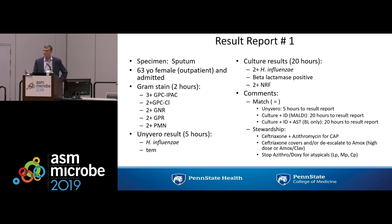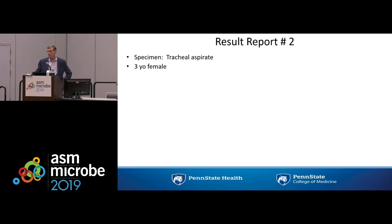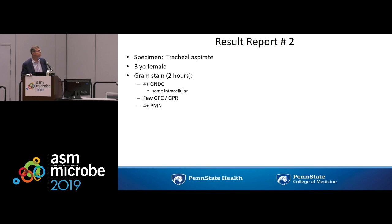So there's case one. I'd start you out sort of easy, fairly intuitive, so you can follow this. Not a whole lot of conflict in this one. Let's go to case number 2. This is a tracheal aspirate on a 3-year-old young girl.